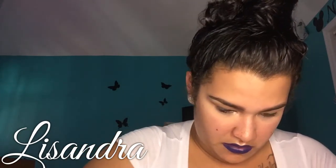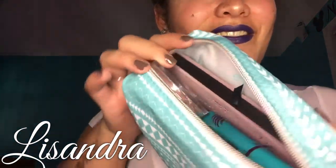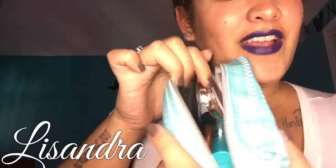I'm gonna be amazed if it fits. I'm not even joking here. Maybe if I move things around, but I doubt it. Oh wait, it fit. Oh, it fit. Look, it fit. So far everything's fitting. I'm excited.